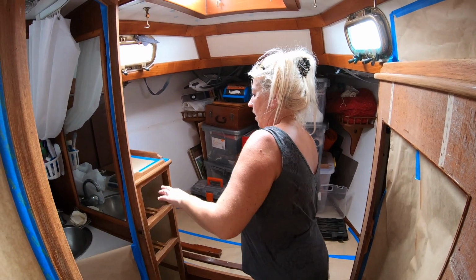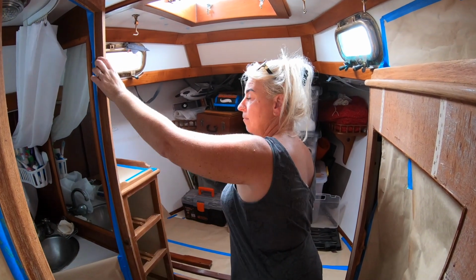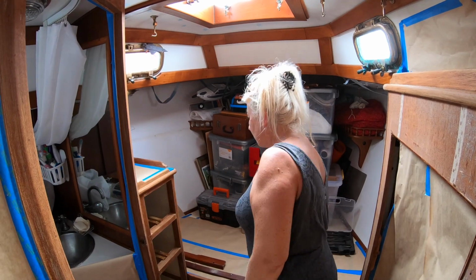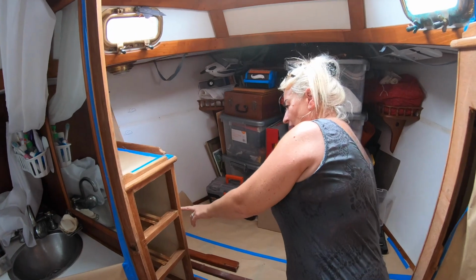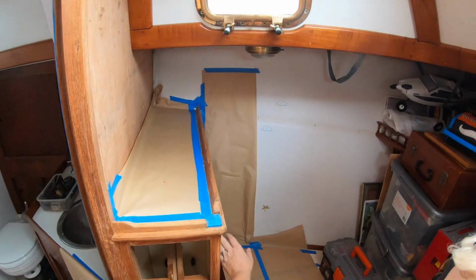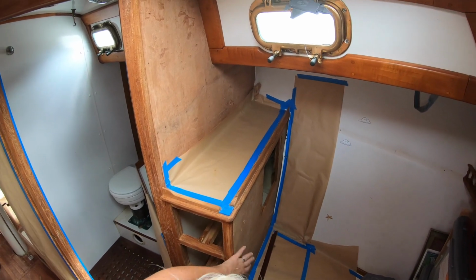So the scraping has begun. So this is scraping back the remaining irremovable timbers. And just round here, all the delaminating veneer has come off as well.